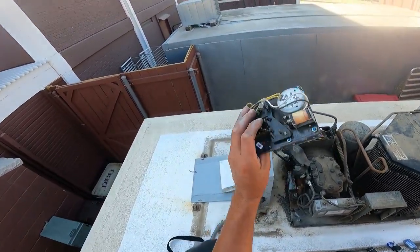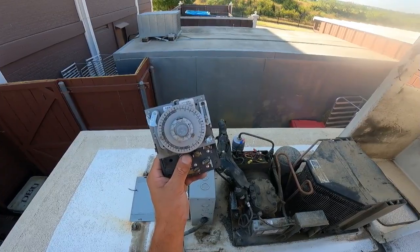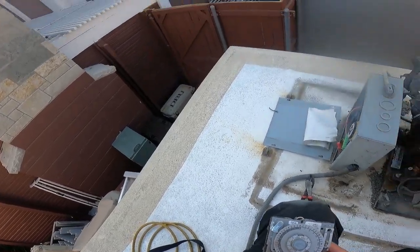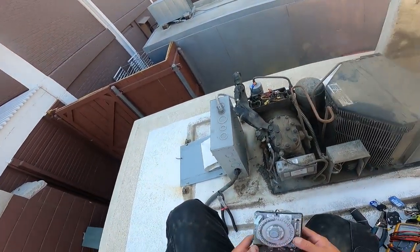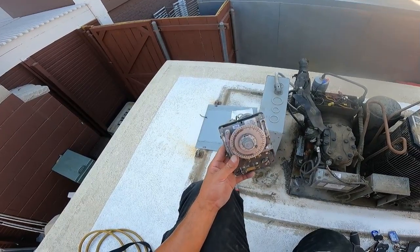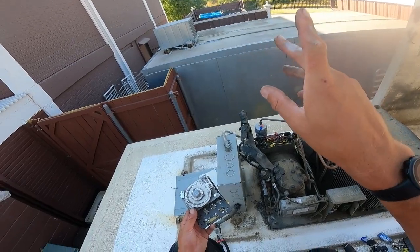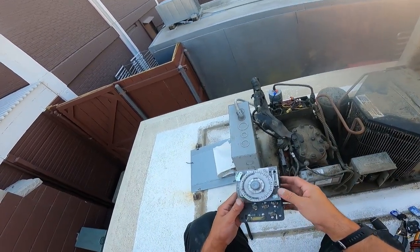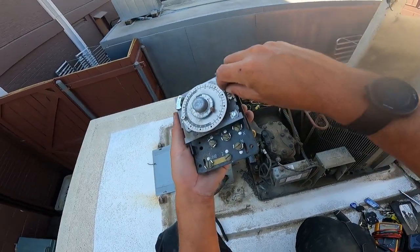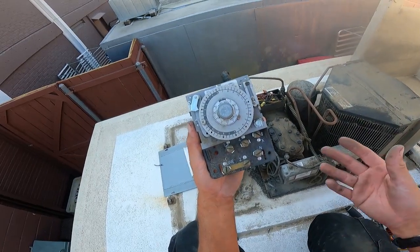We could just have a quick talk about defrost timers. Where I work in Texas, you're gonna have a couple of styles that are your most common. Okay, this is a Paragon, also known as a mechanical defrost timer. This one is an 814520. They come in different voltages and whatnot. This one only had one setting. So in order to set these, you take the little screw out of here, and you screw it into the pinhole where you want the defrost to go in.